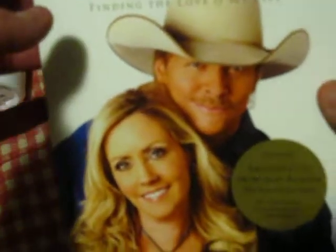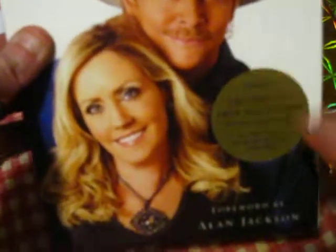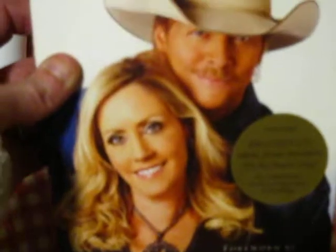But anyway, I found this one too, Denise Jackson with Ellen Vaughn. It's all about him finding the love of my life. And who doesn't love Alan Jackson? And then this one, guys, it comes with, I didn't know until I got home it came with a CD. It has 2 songs on it. That was cool.